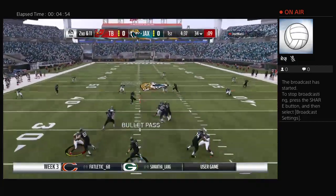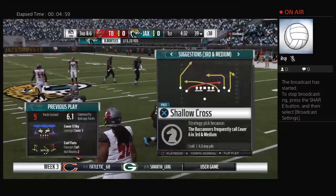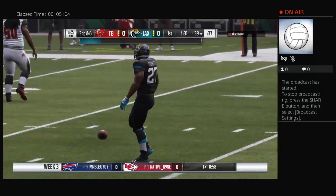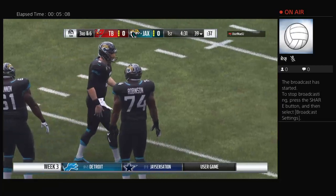Bortles to throw on 2nd down. Now he'll dump it underneath to his running back, complete. And he'll get it out near the 40 to the 39. Call it a gain of 5, and they're going to have a 3rd down.